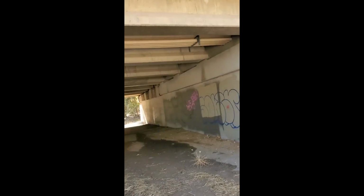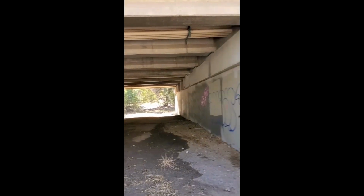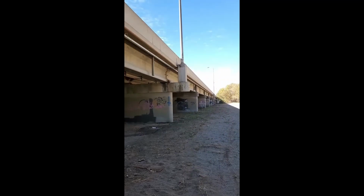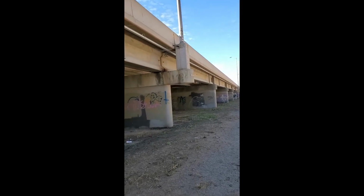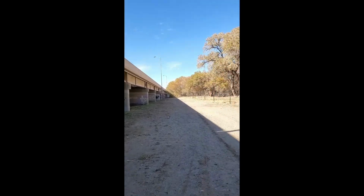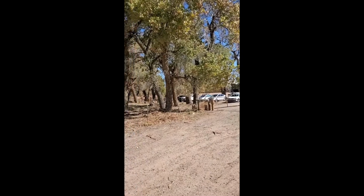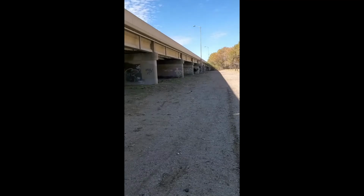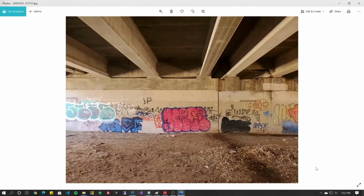A lot of interesting graffiti out here, but right next to some cool trails. Look at that SpongeBob looking thing. You can tell some of these guys are some pretty good artists. Look at that bird, the detail there. And these beautiful trees. Underneath each portion of the bridge, there was some incredible graffiti.